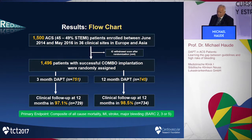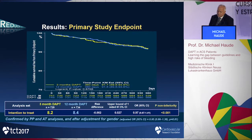And I would just share with you the results. You can see for the primary endpoint, the combined endpoint of cardiovascular death, reinfarction, and revascularization, that there is no significant difference over time between the 3 months and the 1 year period of DAPT, and that this is quite remarkable.